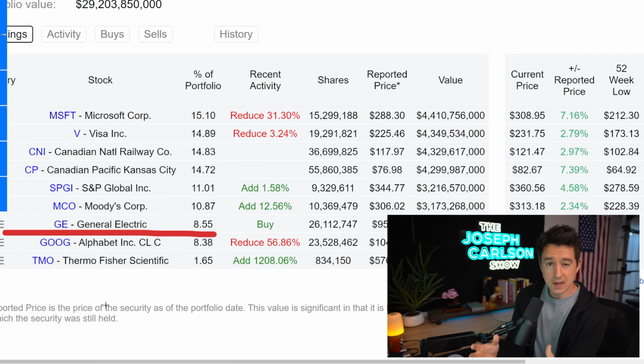Considering the lagged effect of these reports, I believe that Chris Hohn is already significantly in the green on General Electric, and I think there's a chance he may actually be taking gains right now. A 50% increase in 3 months is typically when these type of super investors say, look, I'm going to lock in some gains. I'm going to move on to a different company that's a better opportunity.